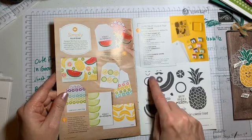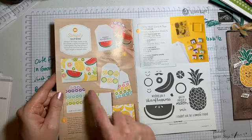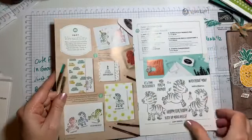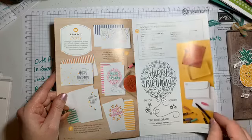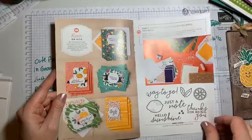But look, it's got the little mustache guy, the little smiley face guy. You can make your fruit smile. Is that not adorable? Our zebras are in here, so they're in both catalogs. And we've got some very simple sets with note cards. That's a cute birthday set. We talked about this last week, the citrus card kit.